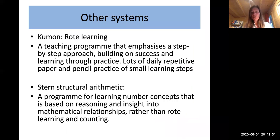Another one is Stern structural arithmetic. I'm not so familiar with that one. This is a program for learning number concepts that is based on reasoning and insight into mathematical relationships, using then rote learning and counting only. I think my personal view on this is that using one system alone, whether it's just rote learning or just doing mathematical abilities within daily life, you'll probably need both.